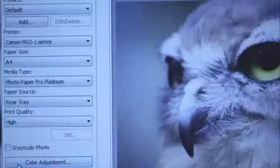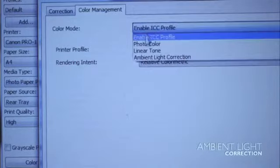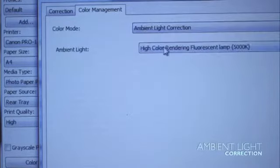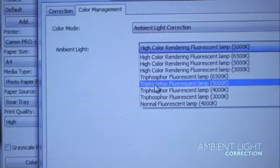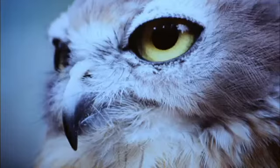There's one other feature that I really appreciate since my printouts are going to be exhibited, and that's ambient light correction. It takes into account the type of light your photos will be exhibited under and adjusts for this variable. Your photos look exactly the way you want them to when they're exhibited.